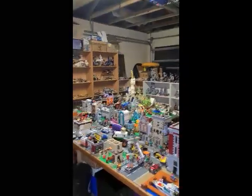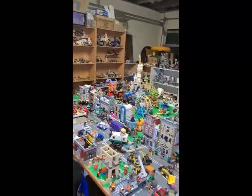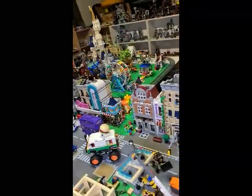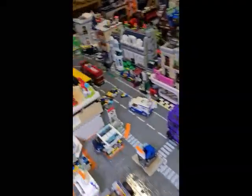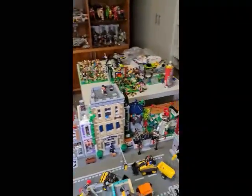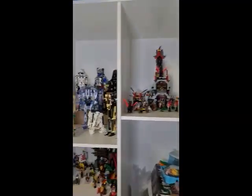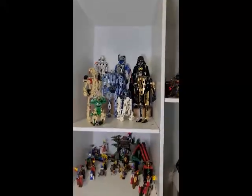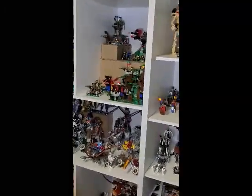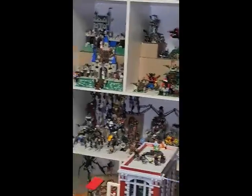Now we're in the real man cave, which is my garage, which is mostly Lego. The whole center area is made up of my Lego city, which is a work in progress. You'll see there's lots of construction going on, pieces and people lying all over the place. And then I'll just take you around the garage quickly. Some castle Lego, some of the original Technic Star Wars stuff. Some more castle stuff. Castles. Quite a bit of Bionicle.